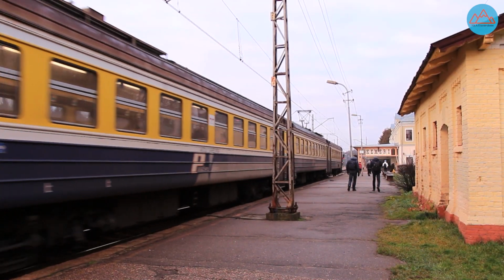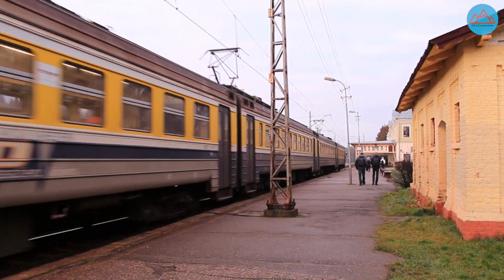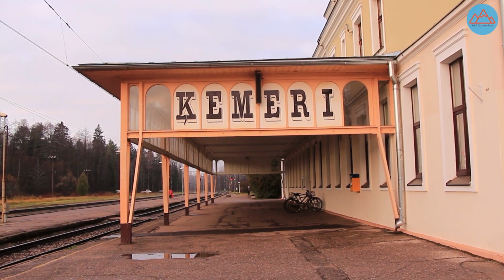So we're on a train now from Riga to Kemeri National Park. Well, the stop is called Kemeri, and from there we walk on. This walk only really begins once you reach the boggy woodland areas of Kemeri, but first you'll have to get there.